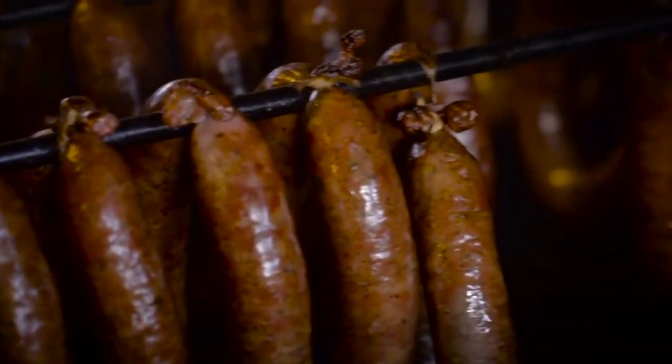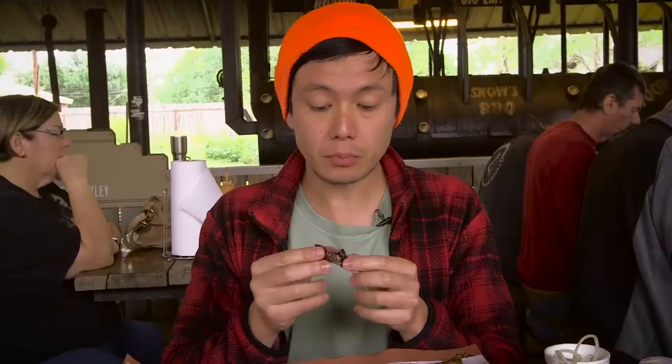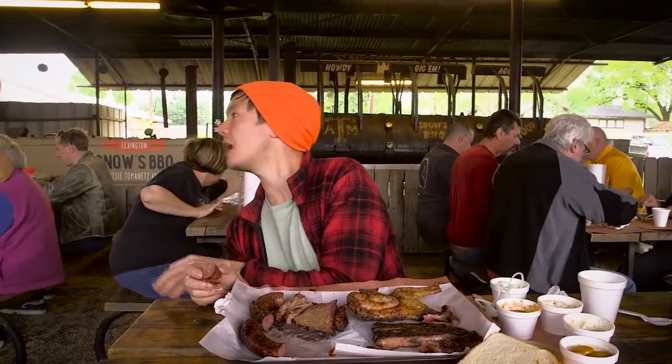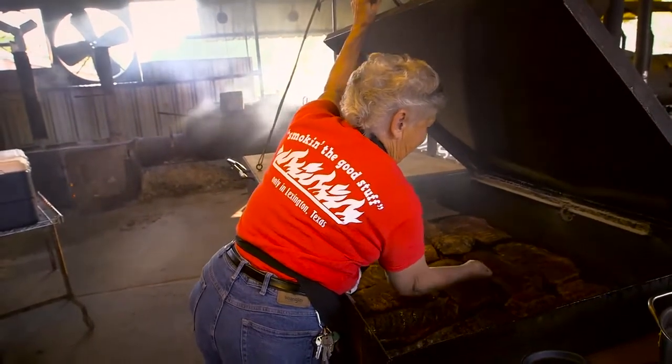Phase 2. Sausages, we've got a regular and we've got a jalapeno. This is a beef and pork mixture, but I'm just gonna go right into it. These are really nice, really smooth. It gives that satisfying snap as your teeth break through that outer casing that's been cooked and crisped and wrapped around that meat really nicely. Hey, Miss Tootsie, this food is outstanding. This food is excellent. Man, she's been doing this for 50 years. This is like a hobby.